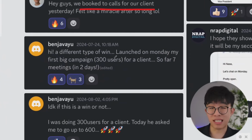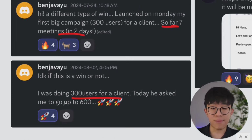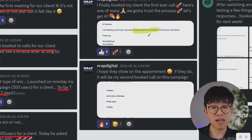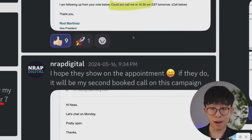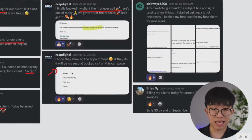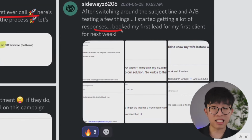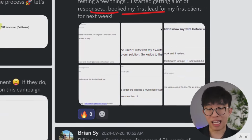We have Ben, who has a different type of win, where he launched a campaign on Monday, and so far he booked 7 meetings in 2 days, which is absolutely crazy. And then that client ended up telling him, hey, we want you to send more cold emails, get us even more results, we'll pay you more money. We have Nelson, who booked his sales call for his clients for the very first time. He's done the same thing a second time with Jordan, who was just testing a couple different things, and he started getting a bunch of replies and booked a sales call for his very first client in the week after he sent this message.